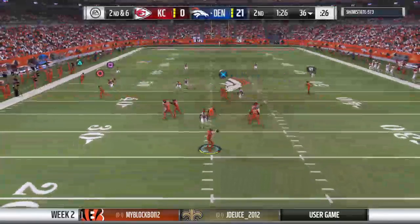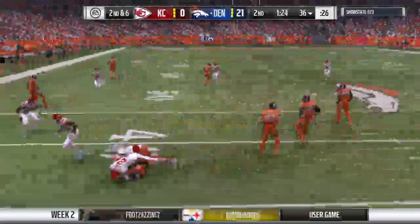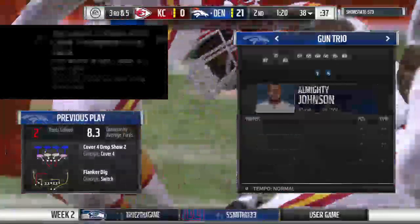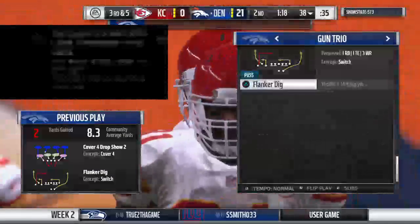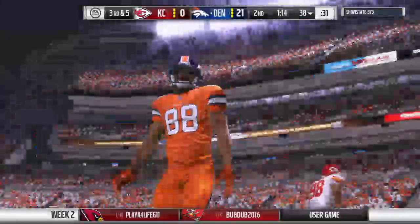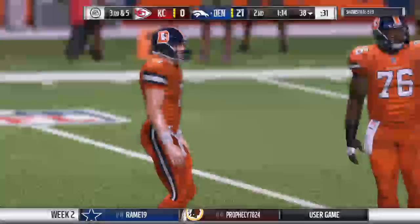Now a shotgun snap as they'll look to throw. And Reed with it over the middle. That throw good for only a couple. It brings up third down. Got to give credit where it's due. Really nice defense on that play. The pitch and catch was successful, but not any run after it.